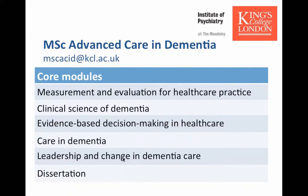So it's about everything that you've learned on the two core modules. We take that information and we start helping you to think about how you can influence or lead change within your own organisation. And the assessment on that module is a portfolio that you put together, which allows you to reflect on your own practice and the things that you've learned in the course. And there will be an essay reviewing the literature around leadership and change theory.